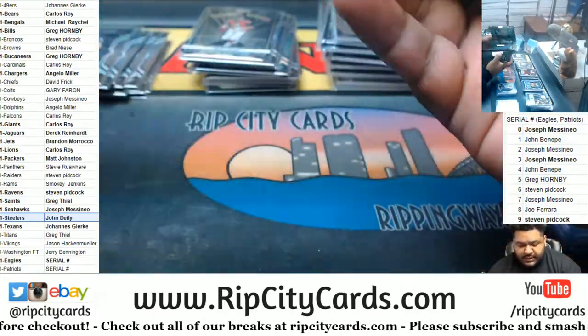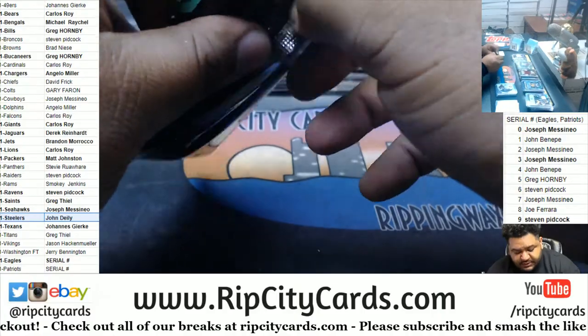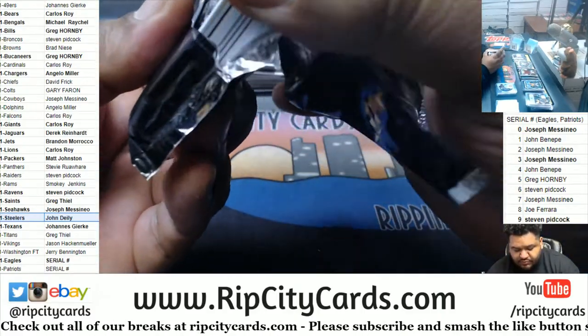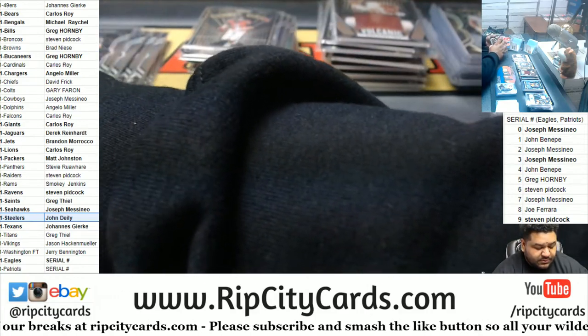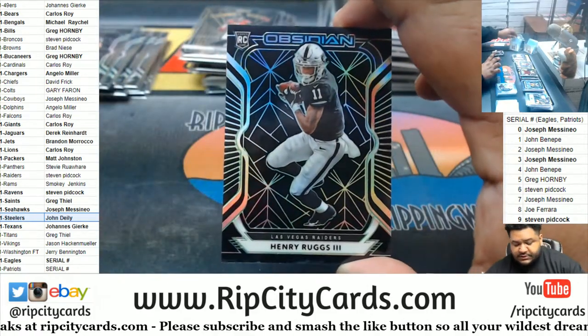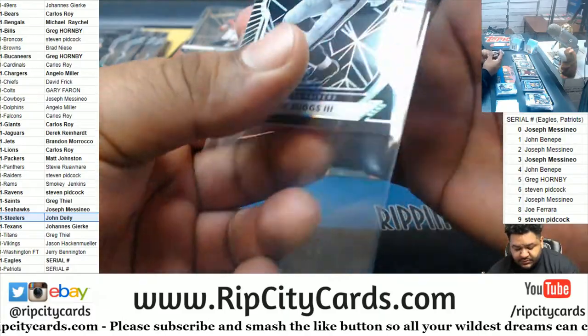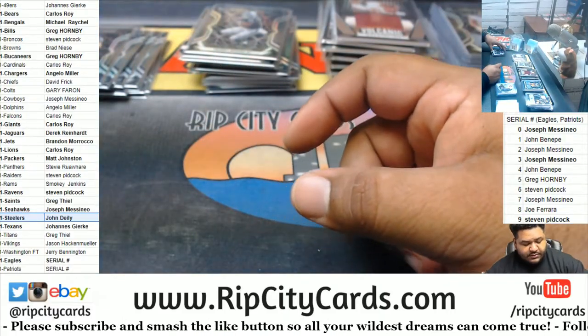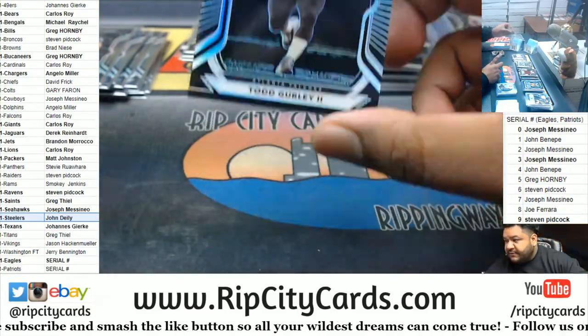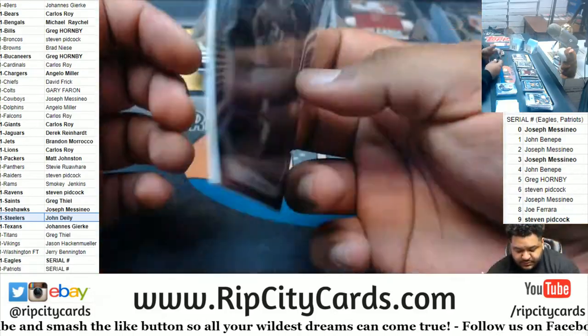A lot of people without a hit. Let's change that, Obsidian. Come on. Good luck, you guys. Got Henry Ruggs, Raiders, to 50. Todd Gurley, Falcons, to 100.